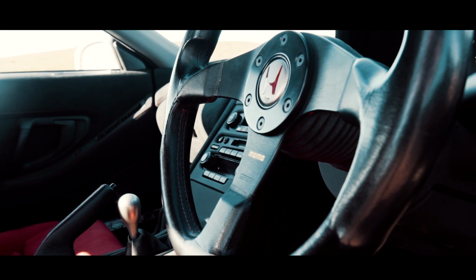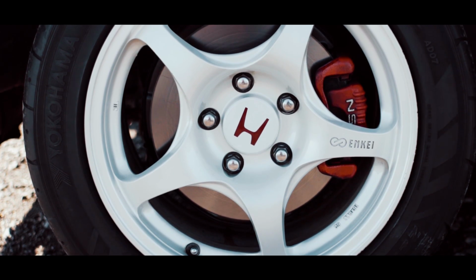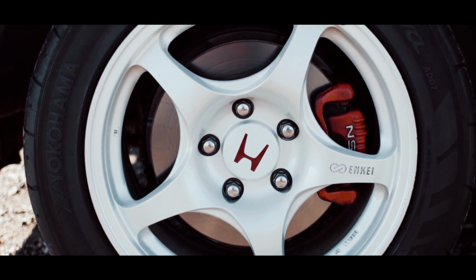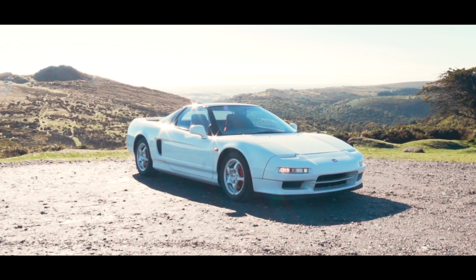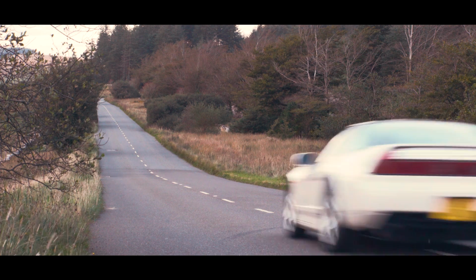But while the motoring world still went crazy for the car, behind closed doors, Honda's engineers were cooking up something altogether more hardcore: the NSX Type R.